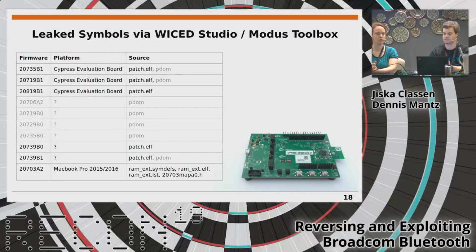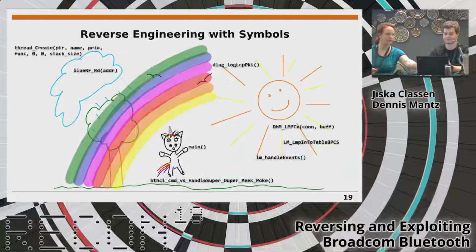And that's also cool. If you find something now, we can make bug reports and say there's a bug in the function name this and that. It's much better. And reverse engineering with symbols really is fun. So we know at least that we have a thread create function. We also know the special registers, like it's a BlueRF read and not just some strange mem copy.